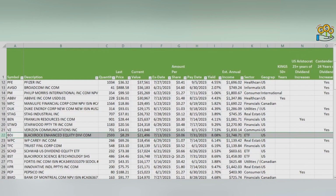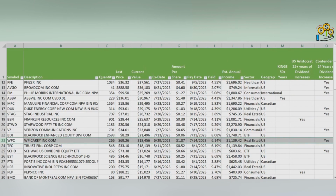The next position I have is BDJ, with just over 2,500 shares there, and it's generating almost $1,750. So this is one that I use to generate cash to put into other dividend growth stocks. And now we move on to WPC. WPC is a position I've been growing lately, and I've been adding quite a bit. This is one of those REITs that I feel like is a forever REIT, and at an over 6% yield, I've been adding. So I'm up to 266 shares, $18,000 worth, and it's generating $1,100 right now. And it's also a dividend contender.